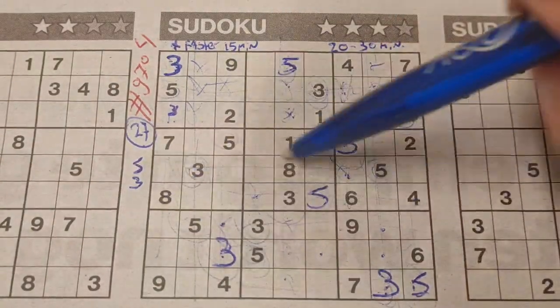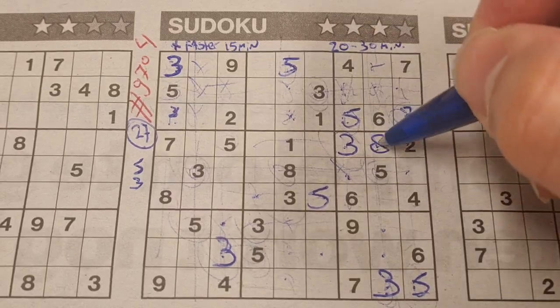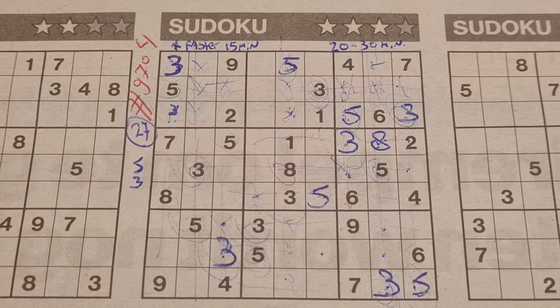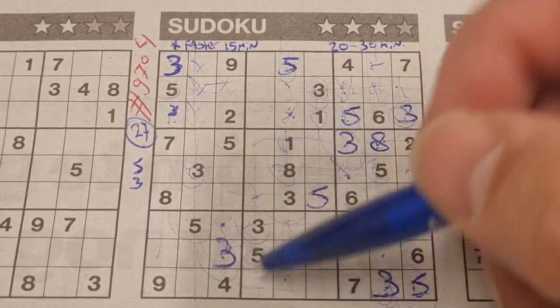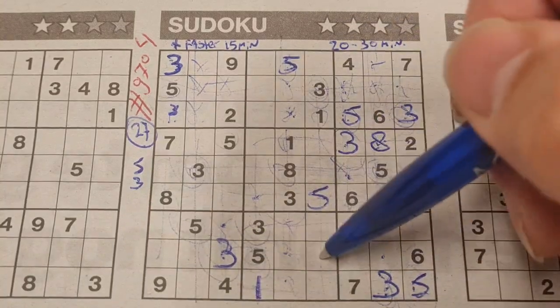Okay, 8 in this row, 8 in the middle row. So in the row above, the only place left for 8 should be there. Then, let me see. We have a 1 in this column. 1 in the middle column, so the column next, the only place left for the 1 should be there. Still need a 9 here.